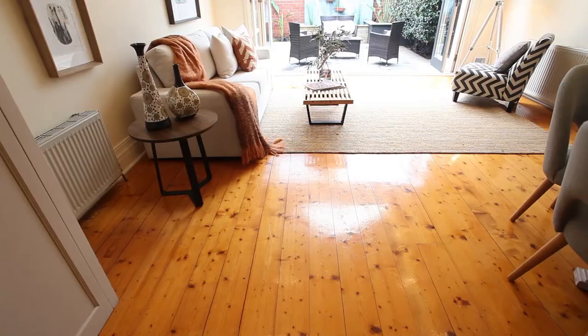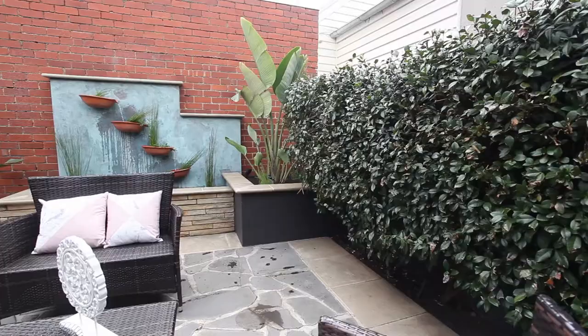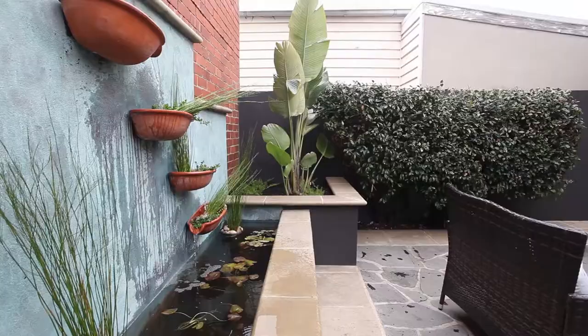A more relaxed living space at the rear of the home spills out to a private, north-facing courtyard, perfect for entertaining and seamless indoor-outdoor living just in time for the warmer months.